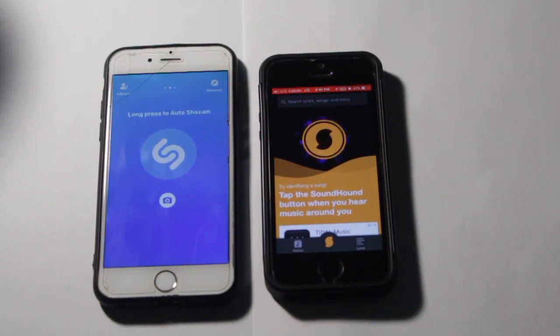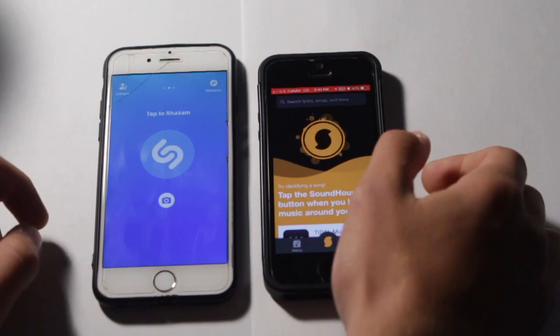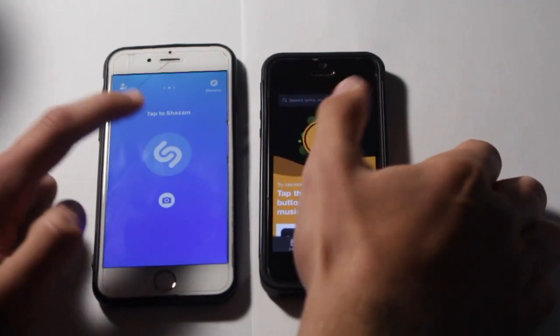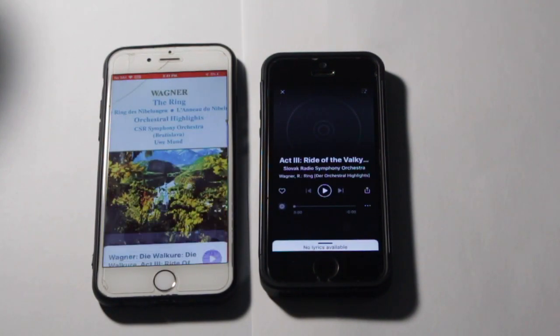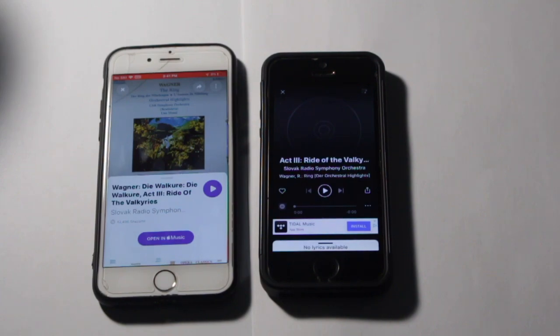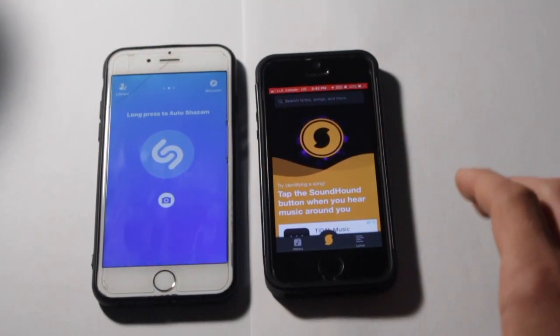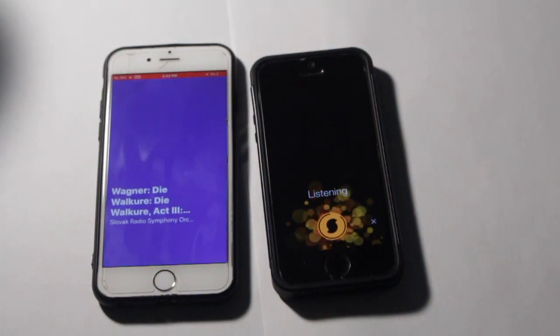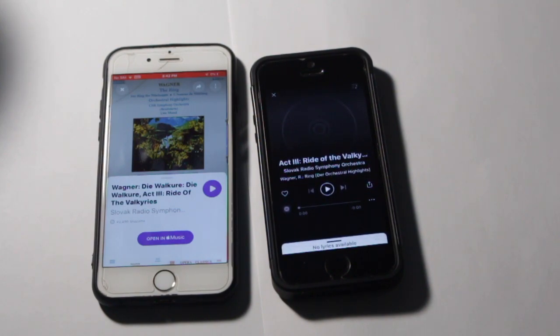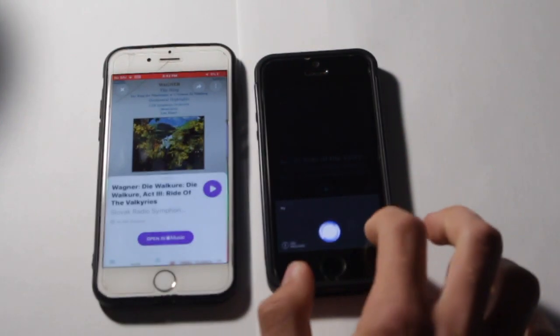So I'm going to start playing a classical music song called Ride of the Valkyries by Wagner. Then I'm going to press it at the same time, approximately. So it actually looks like Shazam won on that one. Let's try it again though, just to be sure. Looks like it's Shazam again on this song. That's pretty good. Okay, now let's try a different song.